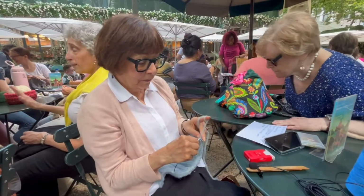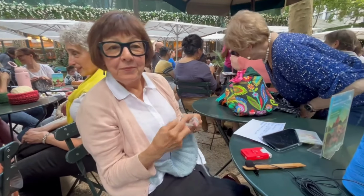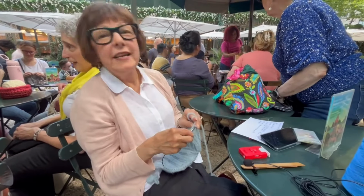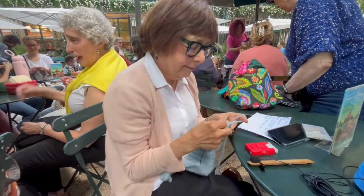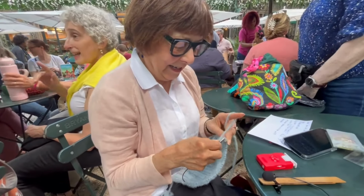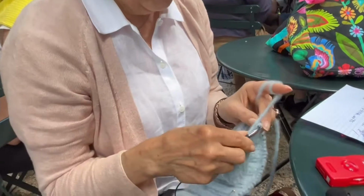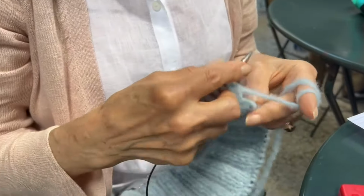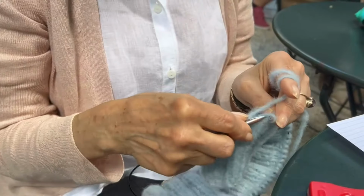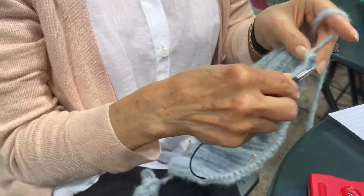So this is my friend Jo. Hi. She tells me that she's been knitting since she was 6, but she doesn't want to teach young members of her family because she knits in an unusual way. So I wanted to see how you knit. It's not that unusual. It's continental, but I'm on a purl row right now.